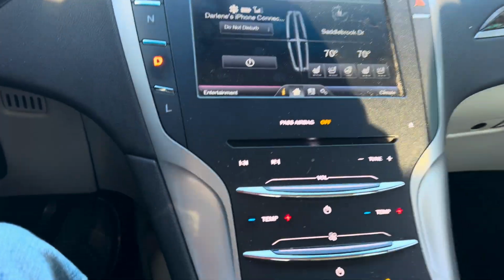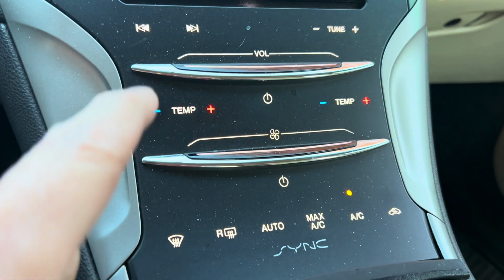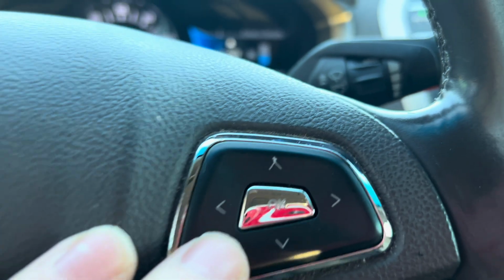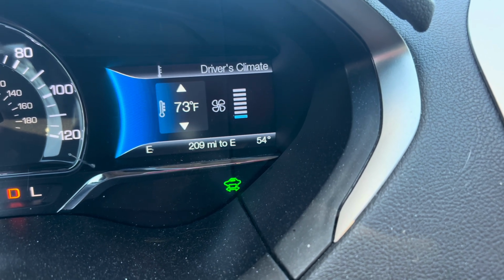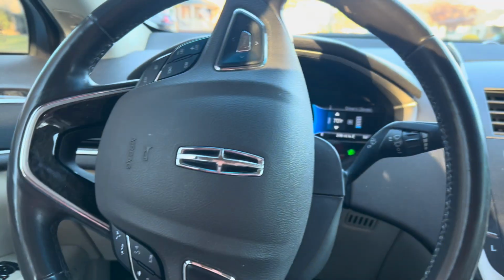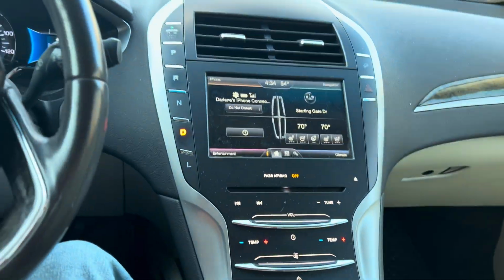The only frustrating item is using the slide bar for the fan, or the plus and the negative for the temperature. So what I did is I just got my up there on the dash, and you can just use this to adjust your temp. And then if you want to go to fan speed, you just push it over right one, and you can adjust your fan. And that just works out so much easier. So I've got it just set to this one steering wheel, and that works pretty good. So you don't have to futz around with this slider touch fan.